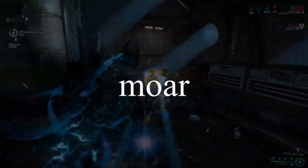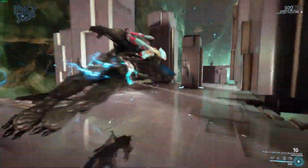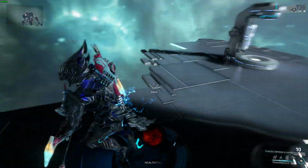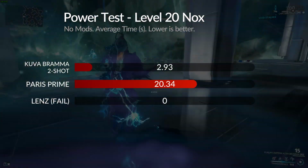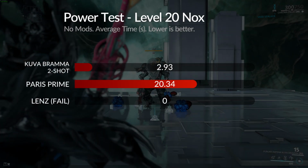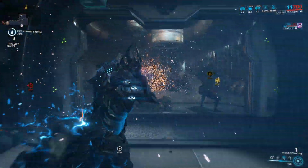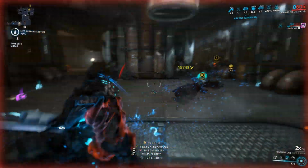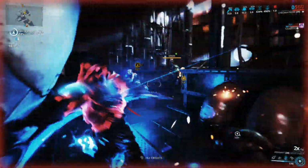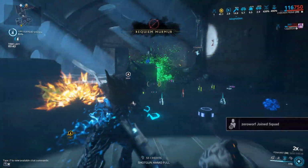In the first power test against a level 20 Nox with no mods, I was kinda left speechless, to be honest. The Kuva Bramma basically two-shot the Fricker. Now you may think, big deal, it's just level 20. Keep in mind this is with no mods, and the Paris Prime took about 20 seconds, and the Lenz, well, it ran out of ammo before it could kill the Nox, and this didn't just happen once out of like 10 runs.